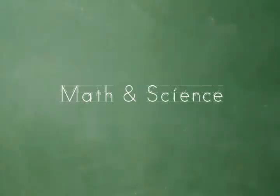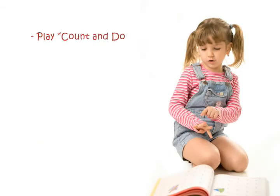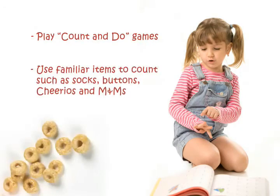Math and science. Can your child count to 10 or higher? Encourage your child to count by playing count and do games. Use familiar items for counting, such as socks, buttons, Cheerios, and M&Ms.